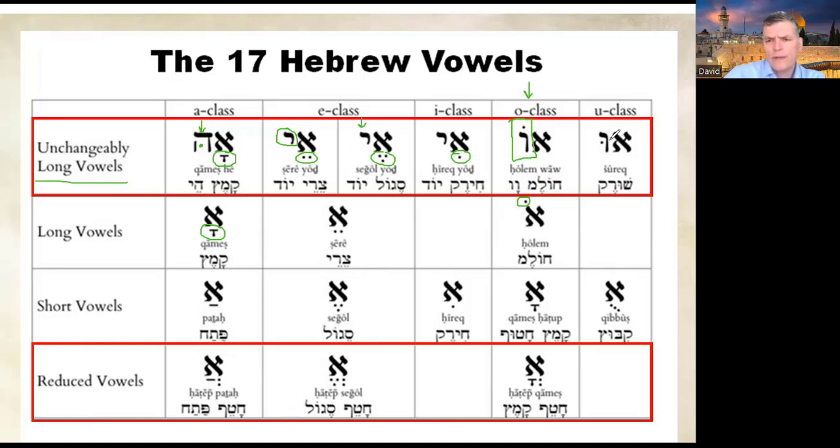U class vowels, we just have a shurek. Shurek says oo in the same way that kibbutz down here says oo. They both say the same exact thing. One is a long, unchangeable vowel. It can't be altered. The short vowel tends to be wishy-washy, depending on what appears around it. That can actually change this vowel. But in both cases, they both say oo.